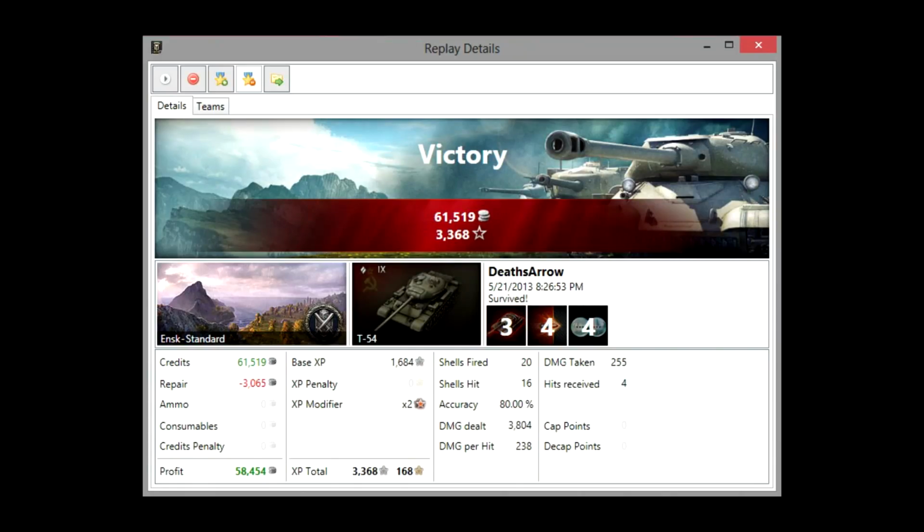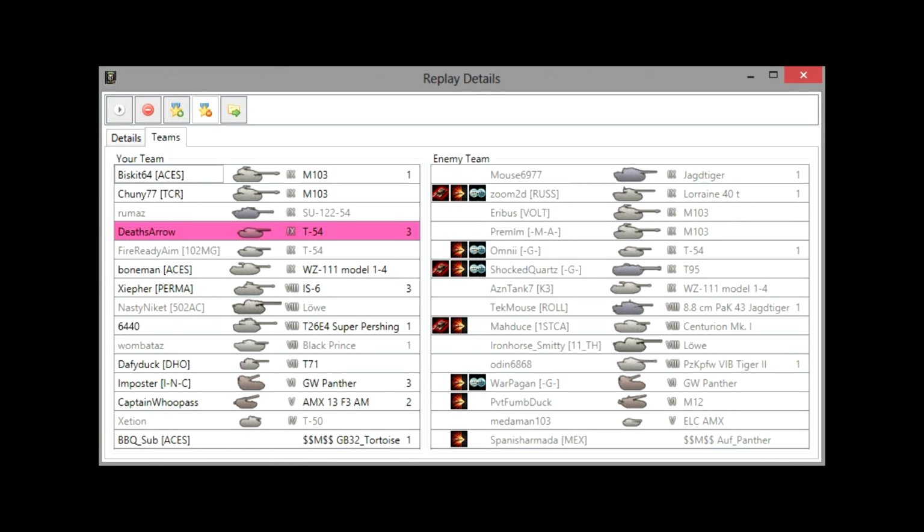Based on information from the WoT Replay Analyzer, which by the way shows this battle to be on Ensk, and that's a glitch, I destroyed 3 tanks, damaged 4 more, hit 16 of 20 shots for 3,804 points of damage, and earned 1,684 experience before the double.